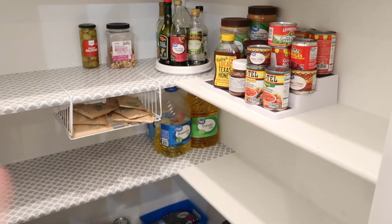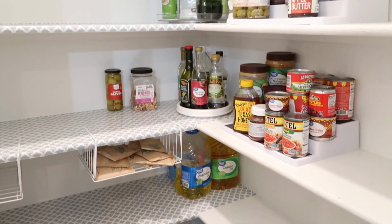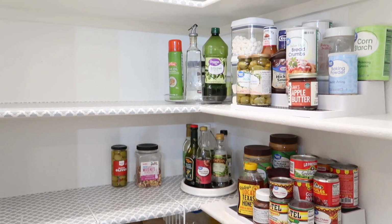Okay, so these are the oils I rarely use. I don't really want to put them on the floor, so I just moved around some of the other ones that I grab more often.